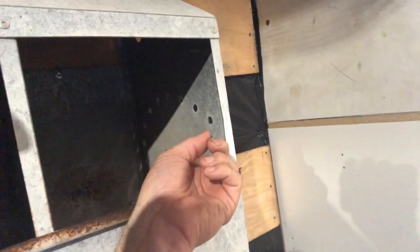I don't know if you can see it very well, but those sharp points sticking through, I've got to get a grinder on those and just cut those off so that nobody putting anything in the shelf accidentally rips their hand open. That would be very unpleasant, not to mention unsafe and not YouTube worthy. So it would be a good story.